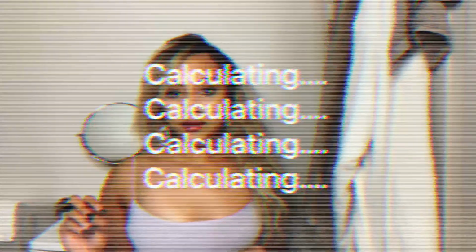But yeah, I just wanted to do something a little different today. I didn't want to use my hands to create a fit. I literally just wanted to show you guys what I bought. So I went to Forever 21, H&M, and Zara, and I just bought a lot of things, honestly, and I just want to show you guys what I bought.